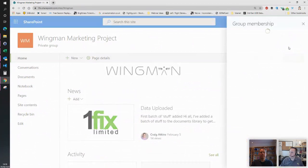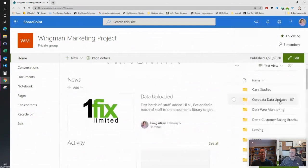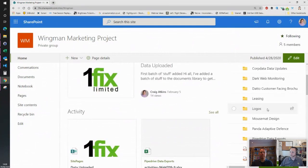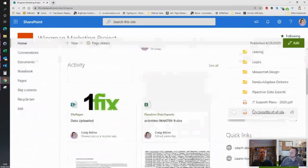Up top here, if I click in there, you can see who I've shared it with. So these guys here are all our outsourced people. These are internal staff. And what I've done is I've used this as like a document area. So I've given them some access to some case studies, some logos, key stuff that they're going to need to be able to do what they need to do.